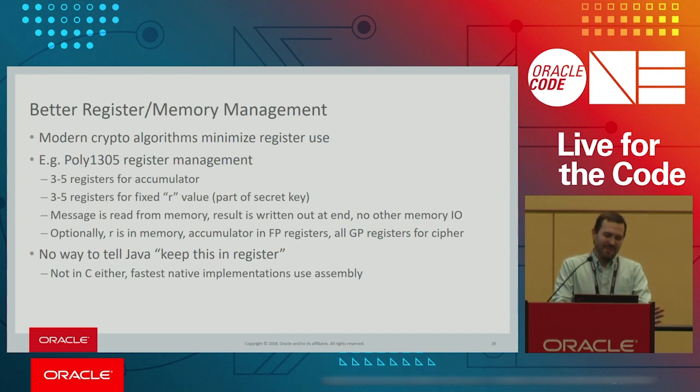You can also do other things like store information in floating point registers and then use all the general purpose registers for the cipher. And so now you've done your entire authenticated encryption operation without ever going out to memory. So obviously in Java, we don't have anything that low level, but again, not even in C.